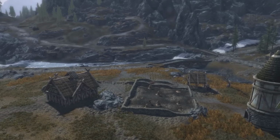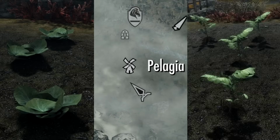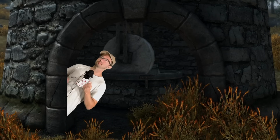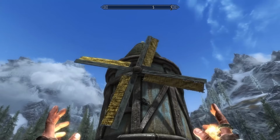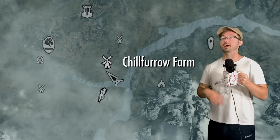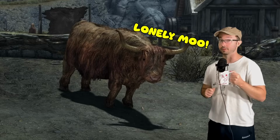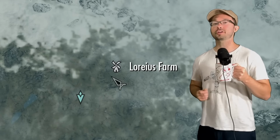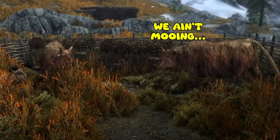Now there are 4 main farm locations spread outside of Whiterun. Pelagia Farm, for example, produces cabbage, potatoes, leeks, and has a cow for milk. Oddly, this farm also has a wheat mill, even though no wheat is produced here. What secrets are you hiding, Windmill? Oh. Now Chilfaro Farm makes wheat and cabbage, and next door, Battleborn Farm produces wheat, leeks, gourds, and has a single cow for milk. Wait, do these cows even have udders? What do you know? And then last, Lorius Farm has Cicero, leeks, cabbage, potatoes, wheat, and 2 cows.